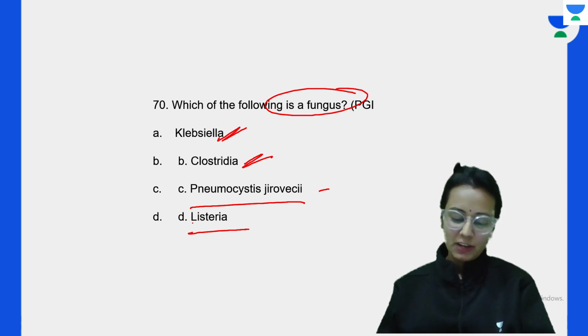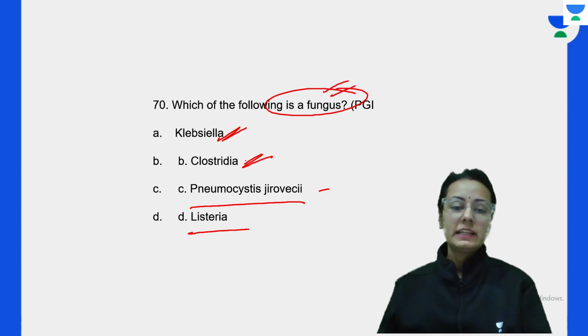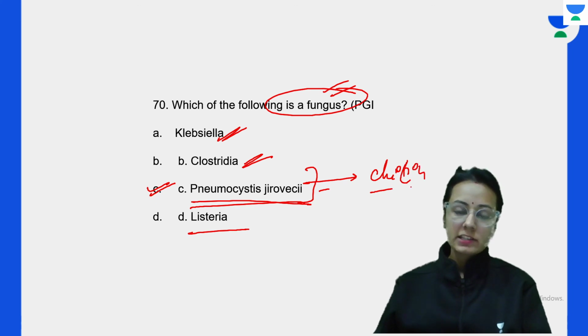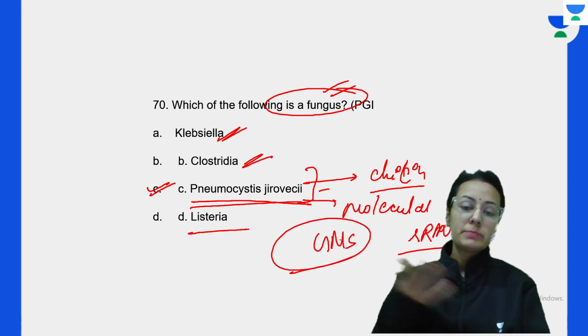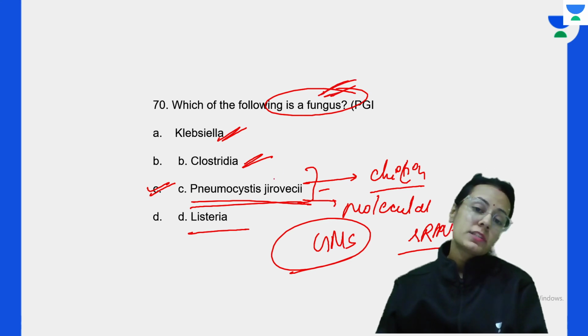Okay, so what is the answer? Which of the following is a fungus? Klebsiella, Clostridium, and Listeria are all bacteria. Now, talking about Pneumocystis jirovecii, that is a controversy. It is considered to be a fungus. Before, it was not considered a fungus, but now, on the basis of the chitin present, a characteristic feature of fungi, it is considered one. Apart from that, molecular studies on rRNA also support it being a fungus, and it is easily stained by the most common fungal stain, the best stain being GMS, Gomori methenamine silver stain. It is considered to be a fungus, that is Pneumocystis jirovecii.